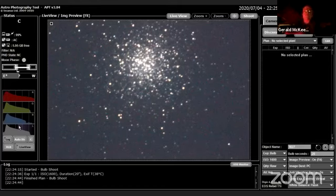When they're close to the center of the cluster, they're moving very rapidly in their orbit. And when they get out towards the outer part of the orbit, they slow way down and move very slowly. And because of that, the stars actually spend most of their time away from the center of the cluster. But you notice it's very dense near the center of the cluster.